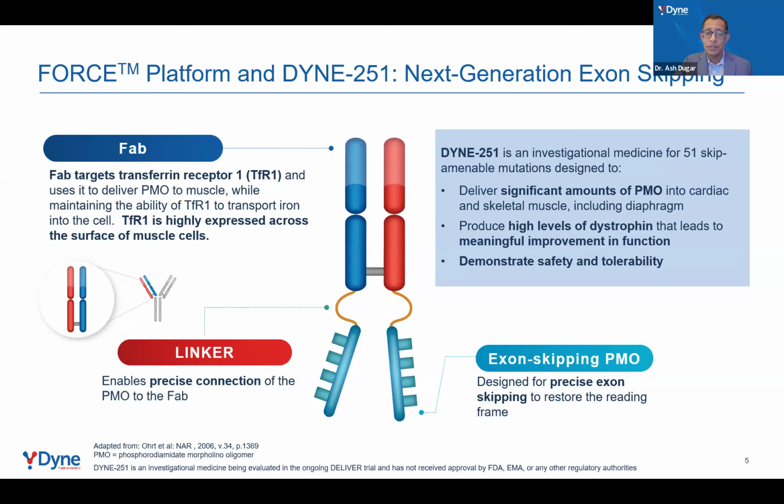Now, the FORCE platform is designed with the goal of addressing the current limitations of delivery to muscle tissue and to improve the delivery of the PMO to those muscles that matter that I just mentioned, the cardiac muscle, skeletal muscle, including diaphragm. And we also believe this modularity and what we can deliver with this platform will allow for increased time between doses. And that's going to be really important for us to be able to provide a potential medicine that is as helpful to families as possible. Because right now, current PMOs require weekly dosing. And so these next generation exon skipping drugs, such as ours, are really exploring more infrequent dosing, which I think is quite important. Next slide, please.